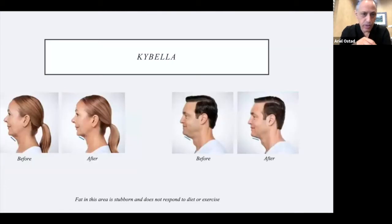Here's examples of what Kybella can do. On the left, you can see an individual with more of an obtuse angle to their neck. And you can see with a series of Kybella injections, you can create a much better angle. Same picture to the right now, a man who has that heaviness on his lower chin, and you have a better angle. So Kybella is another option.